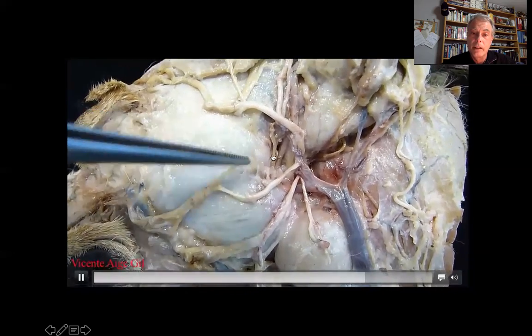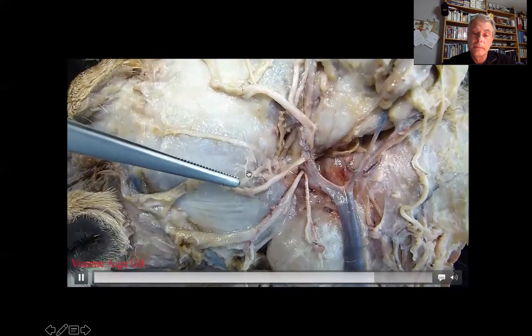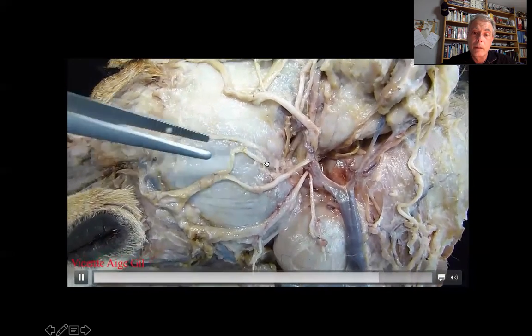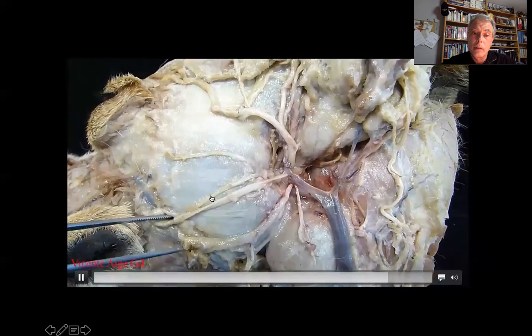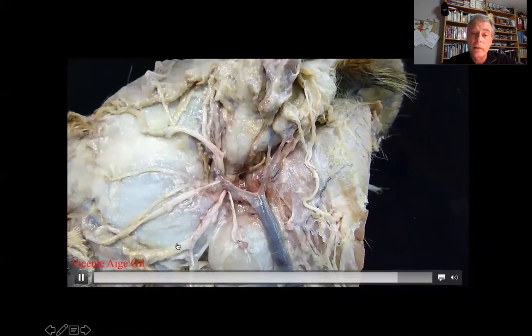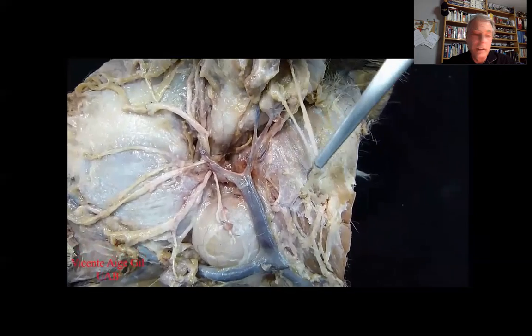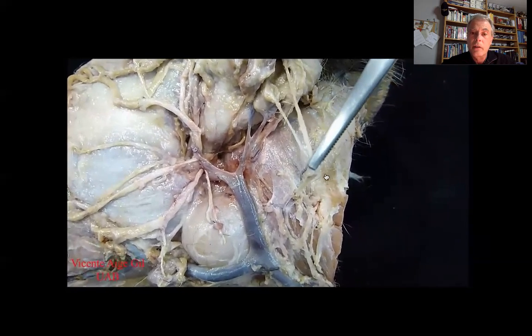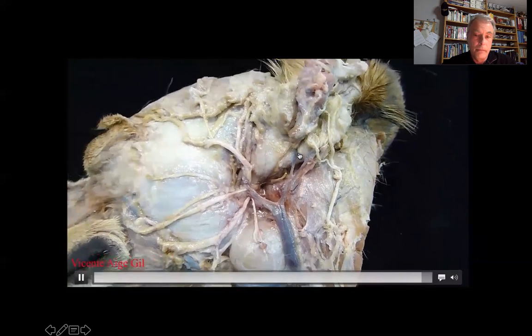This is a sensory nerve from the trigeminal nerve, a branch of the auriculotemporal. So remember that the dorsal buccal branch and the ventral buccal branch are motor. However, they incorporate sensory fibers from the trigeminal nerve. This is the great auricular nerve, a branch of the second cervical spinal nerve that is just sensory.